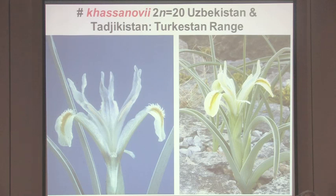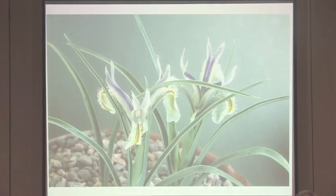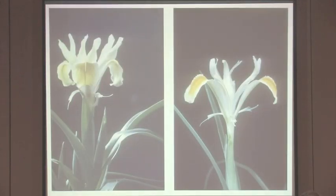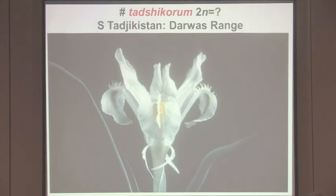It's endemic to the Turkestan range. Very, very variable. In the past, this was grown in England as parvula, but it's a very different species. Related is Linifolia, a yellow-flowered version of parvula or Casanovii. And it has a strangely disjunct distribution, that is, it occurs separately in 3 isolated areas, but it's all the same species. Again, a very small species. And then Tadchicorum, little is known about it except that it occurs in the Darwas range. At the moment, I don't know its chromosome count. I did grow it, and this is a picture of it at Kew, but it died before I was able to molest its roots for a chromosome count.